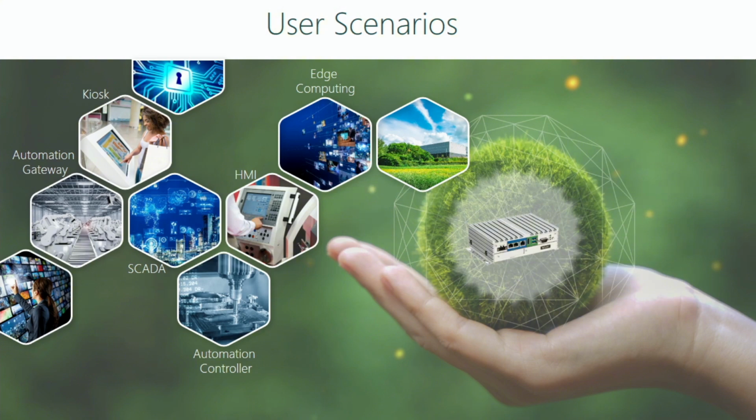For the scenarios, the NISE 110 is a general-purpose fanless system able to be used in kiosk, automation gateway, SCADA, automation controller, HMI, and edge computing.